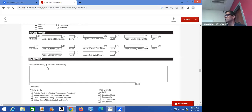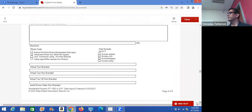Your public remarks describe all the features for the house in detail. The bedrooms, or whatever you see that stands out, or whatever the client tells you, they are renovated, and they got new AC, roof, windows. You know, the area is close to dining, shopping, easy access to interstate.